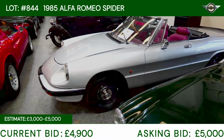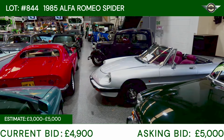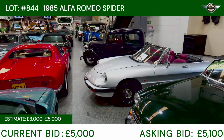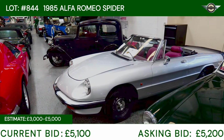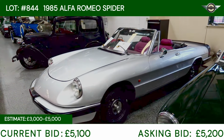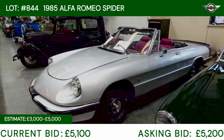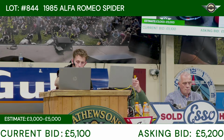At 4,849, at 4,900, we're going to fill it up, Dorset. At 4,900, are we done? £5,000 he has, at £5,000 then, are we all done? At 5,000 then I'm going to drop the hammer. 5,100 bid, at 5,100, I'm out, internet, Leeds. 5,100 then for the first, for the second, it's going to be sold for the third and last time. Sold at 5,100, thank you for your bids Dorset.